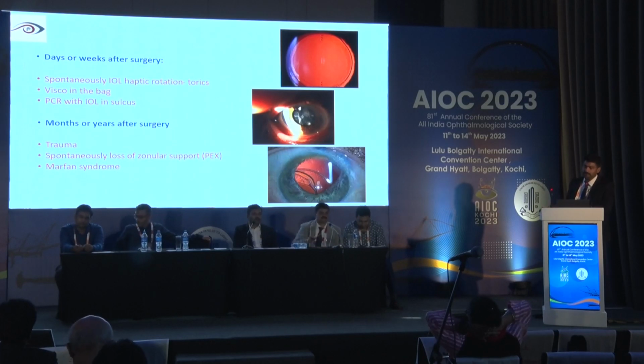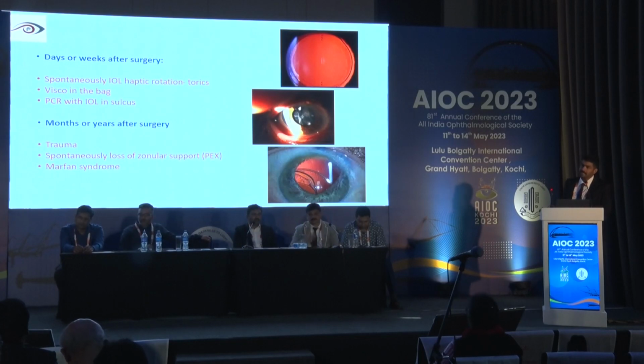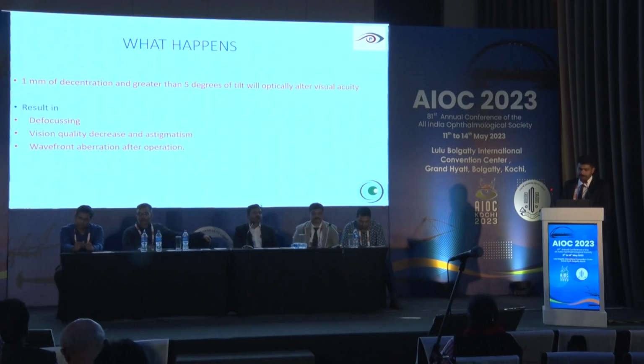But if you had left visco in the bag in a toric IOL, it could have caused a rotation of the toric IOL. And if there is a distension of the bag, it could have caused a tilt of the IOL, that is an anterior posterior tilt, because as little as 5 degrees of tilt can cause some amount of blurring. And then there could be secondary causes which could be patient based, which can happen way later than the few weeks or days that I was describing.